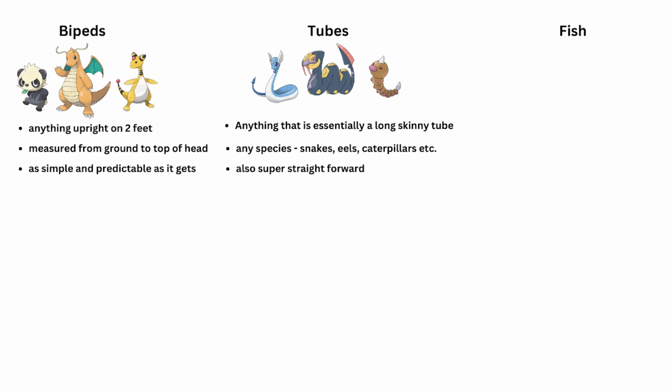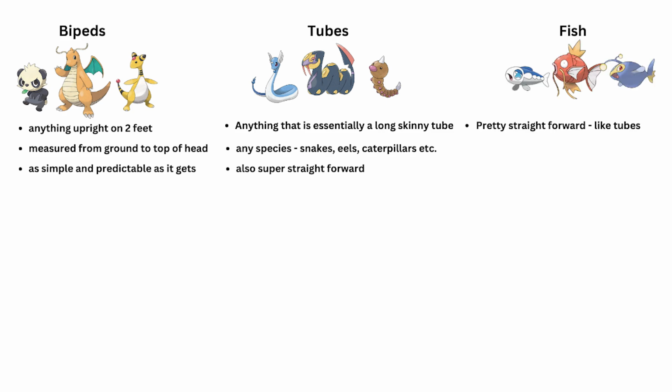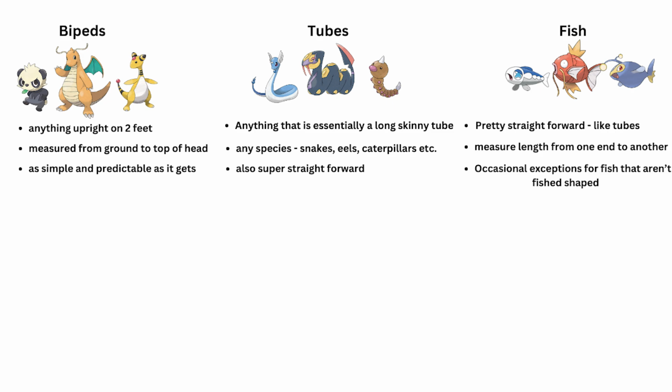Then we have our fish. They are, for the most part, functionally the same as tubes. They don't have that same shape, but the similar idea that they have a dominant dimension. So they are also typically measured as a length from one end to another. There are occasional exceptions for fish that aren't exactly traditionally fish-shaped, but as we're talking about general rules, that's how we deal with fish. Then we've got the winged Pokemon.